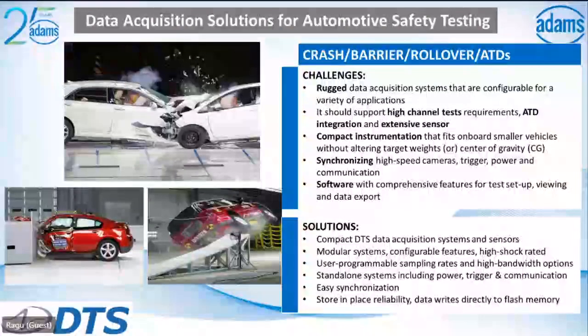DTS data acquisition solutions for automotive: while choosing a data acquisition system for crash applications, it should be rugged enough to withstand the shock during the crash, and it should be highly configurable for a variety of applications. It should support high channel test requirements, integrate with crash test dummies or anthropomorphic test devices, and support extensive sensors, meaning the variety of sensors it can support. It should also be compact, fitting into smaller vehicles onboard without altering the target weights or CG.